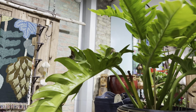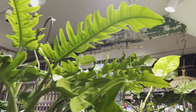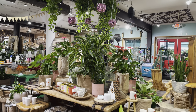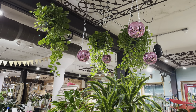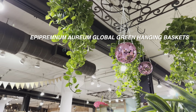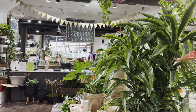And then here's another philodendron crocodile. Love the rattan planter they have over here, and just all of those grow lights that they have going. I want to actually install rolling lights like that that I can just shift around and do more plant features. But I definitely am going to pick one of these Global Green pothos hanging baskets. That's something I am for sure going to get today.